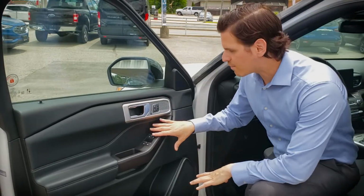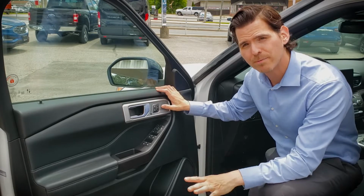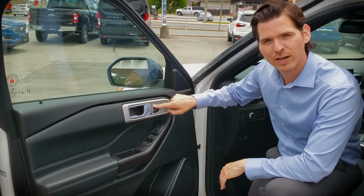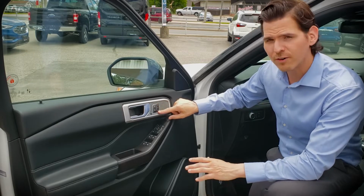Now, looking at the driver's side door here, there's a few things to point out. One of the nice things about the Limited is that we do have the upgraded sound system. It's a 12-speaker B&O sound system. It sounds incredible. Up at the top here, we've got our traditional unlock and lock buttons. Another nice thing about the Limited is that it also does have seat memory. So we've got 3 different options there.